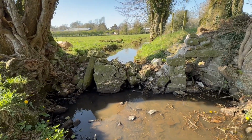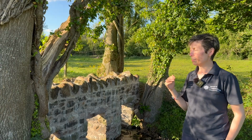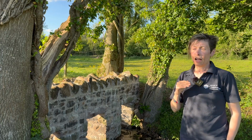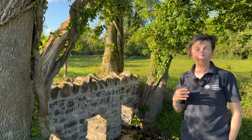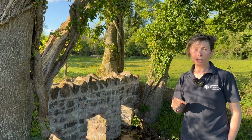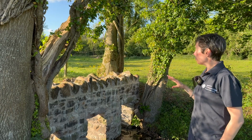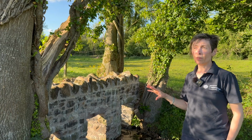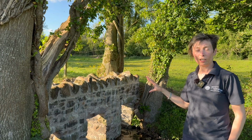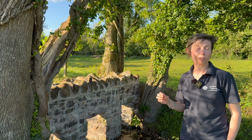At that point, the local historical society took an interest in this monument and its surrounding landscape, and they sought funding from the department through the Historic Environment Fund Revival Stream. And we were very happy to work with Killeeshil and Clonaneese Historical Society to devise a scheme that would give really long-term protection to this structure, because otherwise it would have been lost forever within another 12 months.